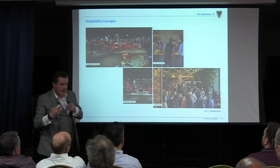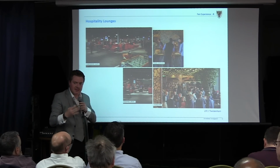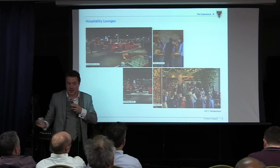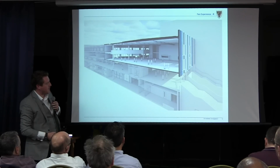So these are aspirational images. I'm not suggesting this is what you're going to do on day one, but these are the sorts of things that you need to think about as you go down a route, because it's the sort of thing that you can start to build in now. That's more hospitality, that's more Wembley.